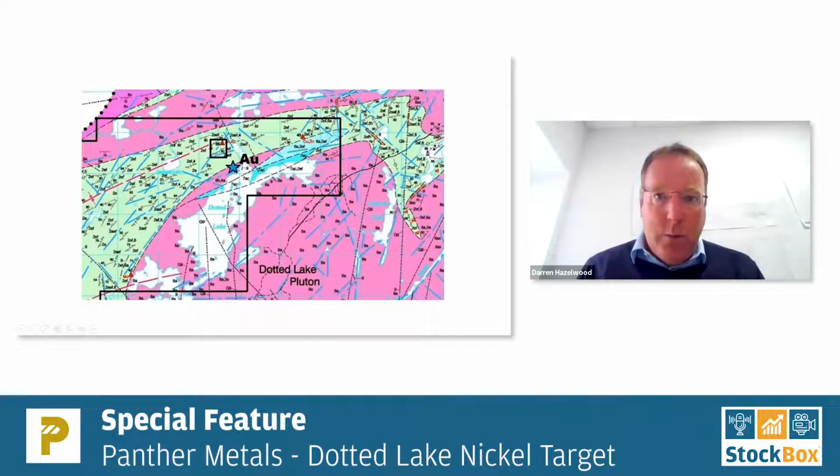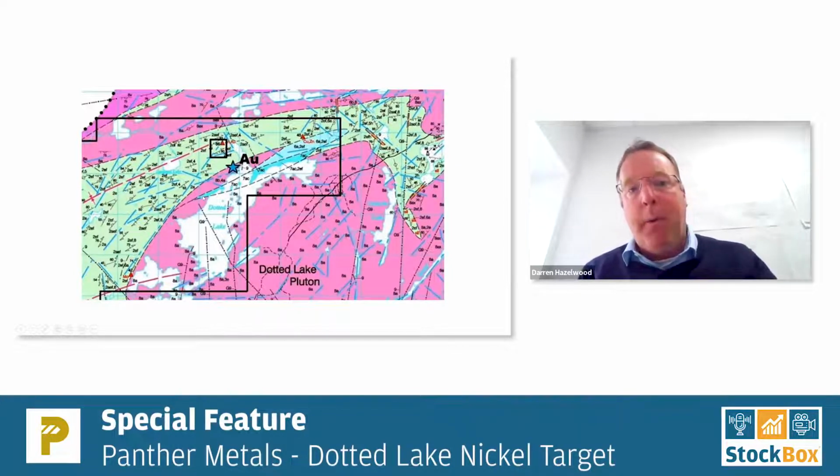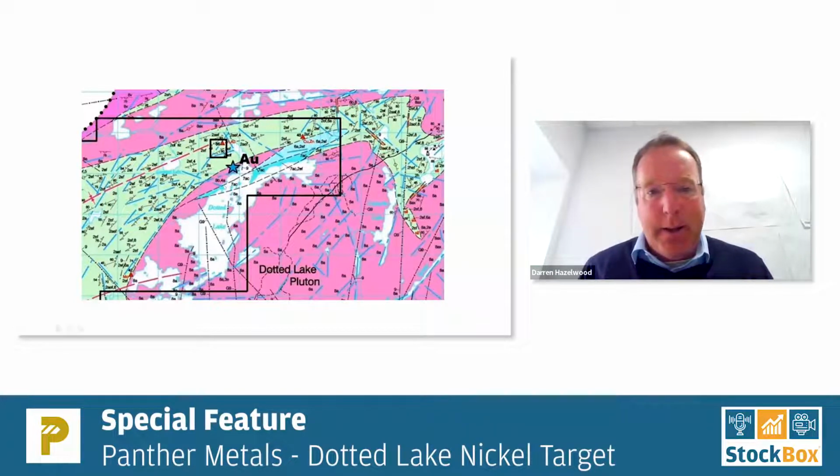We've got one where the gabbro meets the granite. We've got one where the gabbro meets the serpentinite. And then you've got one to the south under the lake that actually comes up at surface again on the west or the east shore of Dotted Lake, depending on what side you're coming in from. But we've got conductors here as well, which are underlying.